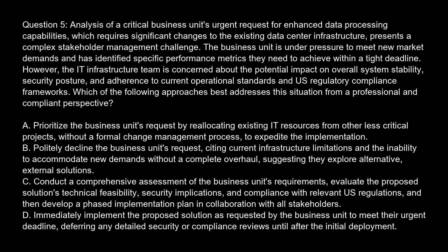Option C. Conduct a comprehensive assessment of the business unit's requirements, evaluate the proposed solution's technical feasibility, security implications, and compliance with relevant U.S. regulations, and then develop a phased implementation plan in collaboration with all stakeholders. Option D. Immediately implement the proposed solution as requested by the business unit to meet their urgent deadline, deferring any detailed security or compliance reviews until after the initial deployment.